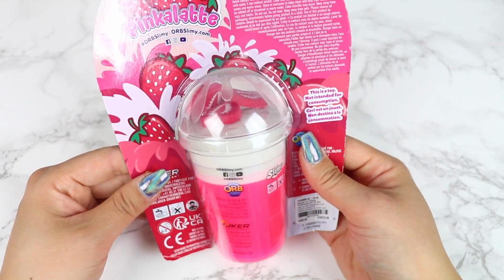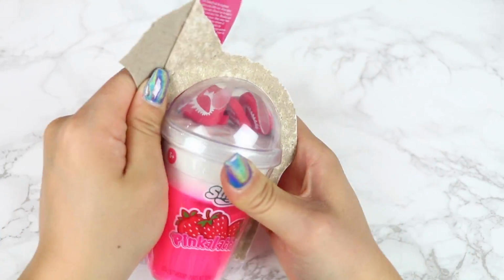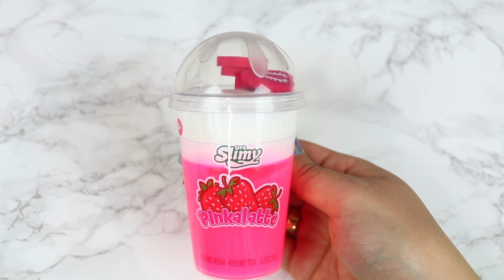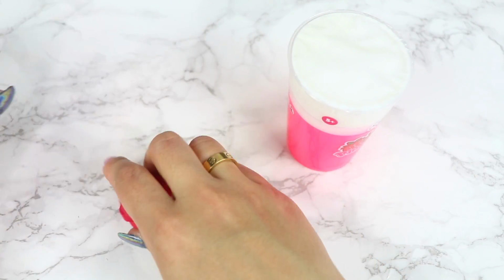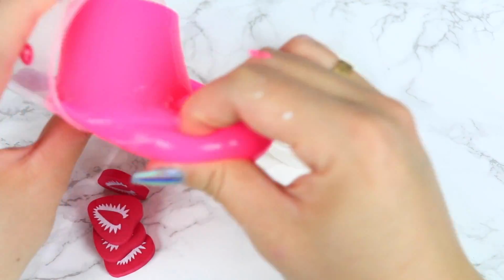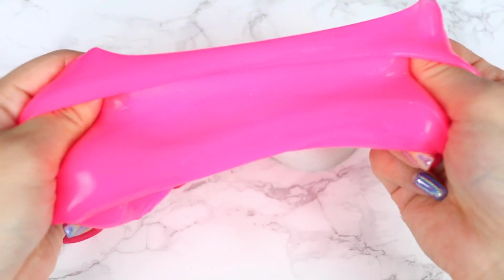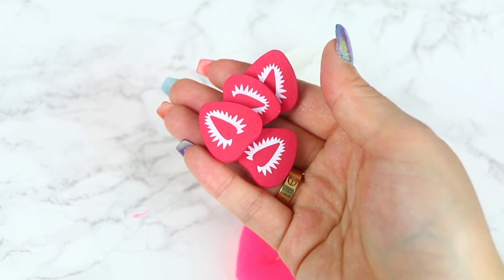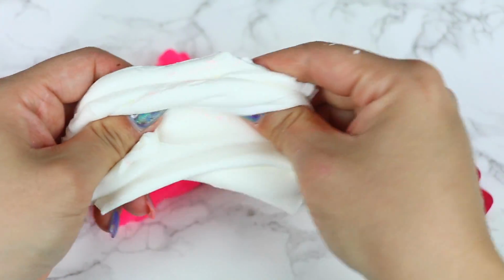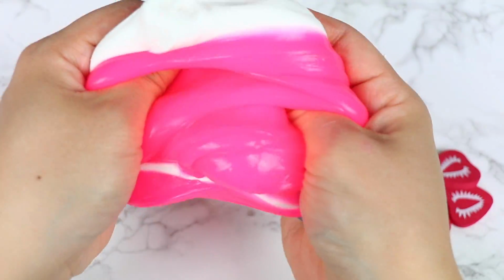Next up, we have another slime from Orb Slimy. This one is called Pinka Latte, and it was $9.99 as well, which kind of seems a little overpriced. I feel like this should be $4.99 like the previous one. I do love the design of this container. It really looks like a latte. This slime came with 4 large foam strawberry pieces on top, a white slime that felt like a mix between a butter and jiggly slime, and it came with a larger portion of a neon pink jiggly slime.